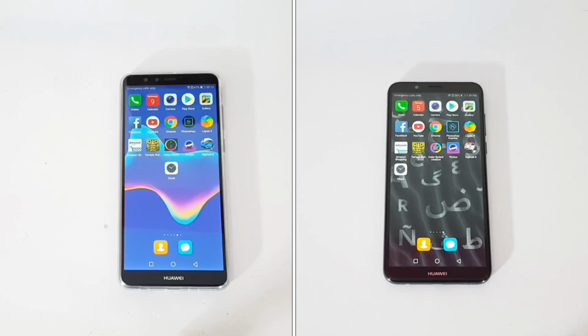In this video I am going to do a speed test comparison between the Y9 2K18 and the Y7 2K18. You can see both the devices are in front of me, and let me tell you a few of the specifications for both these devices.